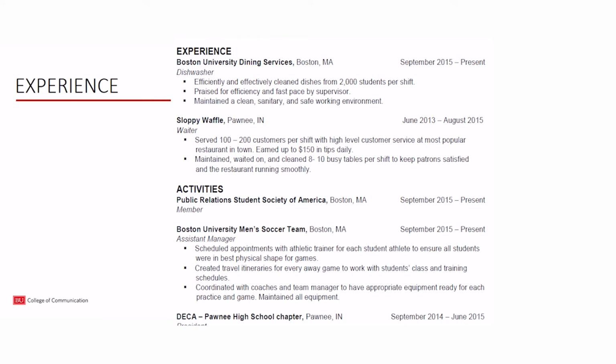These are all universal. So when Tom says he efficiently and effectively cleaned dishes from 2,000 students per shift, he's showing an attention to detail and the ability to handle a high volume of work. For his waiter position, he talks about how he served 100 to 200 customers per shift with high-level customer service at the most popular restaurant in town, earning up to $150 in tips daily. What Tom's doing here is he's showing volume, efficiency, context, working under pressure, effectiveness in his tips. Positions like these can show employability and a lot of great soft skills.